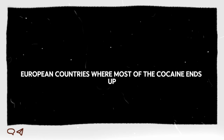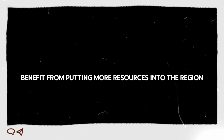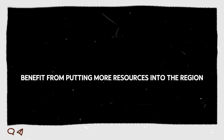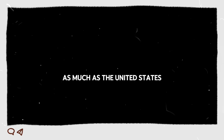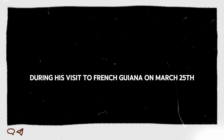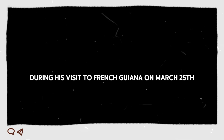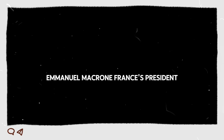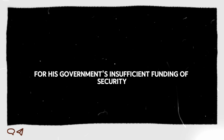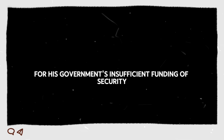European countries where most of the cocaine ends up could benefit from putting more resources into the region. The EU is estimated to spend only around a third as much as the United States on supply-side reduction. During his visit to French Guiana on March 25th, his first in more than 6 years, Emmanuel Macron, France's president, faced renewed criticism for his government's insufficient funding of security.